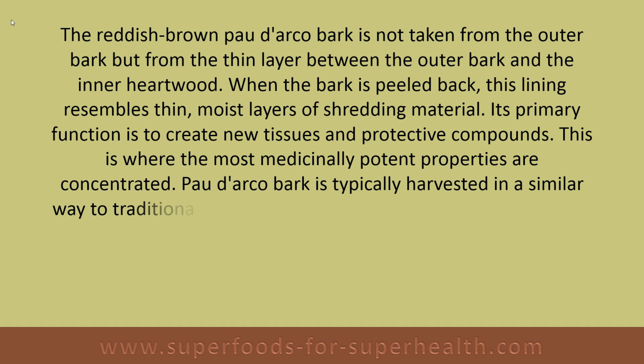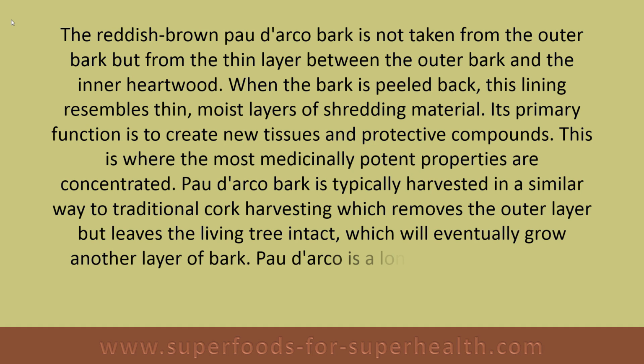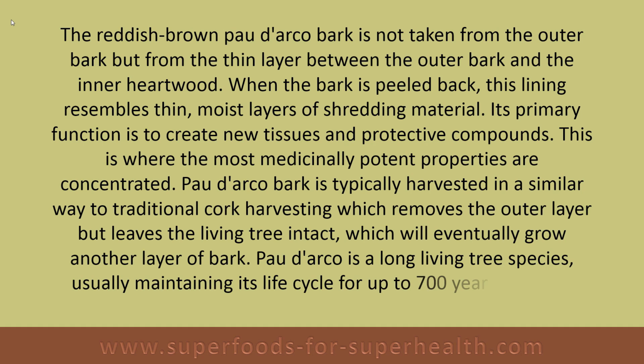Pau de arco bark is typically harvested in a similar way to traditional cork harvesting, which removes the outer layer but leaves the living tree intact, which will eventually grow another layer of bark. Pau de arco is a long-living tree species, usually maintaining its life cycle for up to 700 years or more.